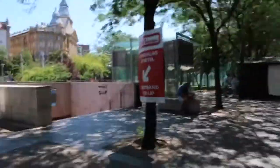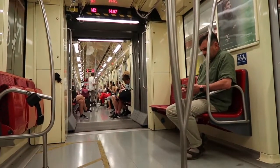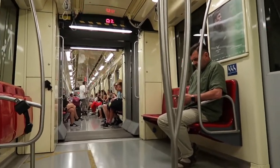I see a sign. Formula One wristband pickup is down these stairs. Let's go.